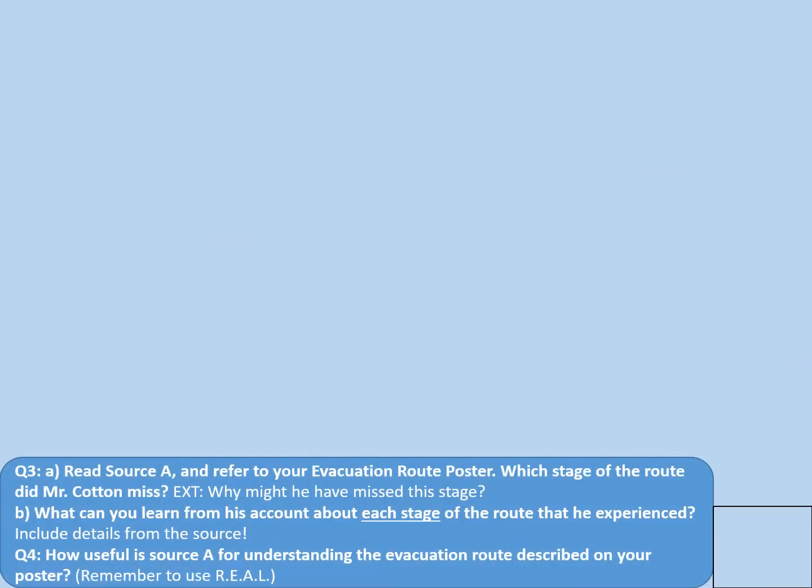We're going to have a look at a fairly extensive source now. It's going to be source A. It will appear on the screen shortly. There's a lot of information in this, so you might want to put this full screen and in HD if you haven't done so already.